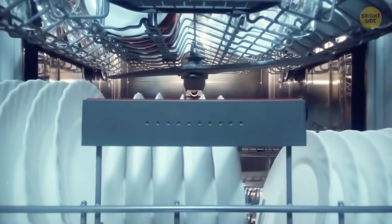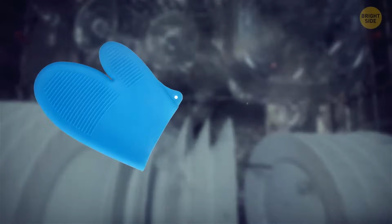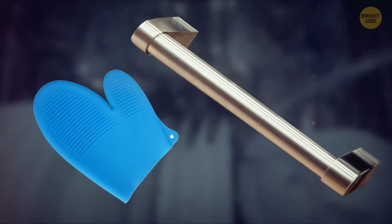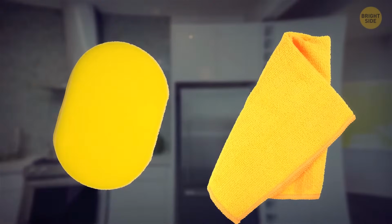There are a lot of things you can put in your dishwasher apart from your dishes. For example, you can clean such things as your silicone oven mitts or the knobs of some kitchen appliances, like your oven or stove. Some kitchen sponges and reusable towels may be safe to clean in the dishwasher as well.